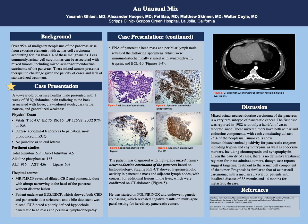Figure 1 shows H&E staining of tumor cells. Figure 2 reveals specimen stained with synaptophysin. Figure 3 reveals positive staining with trypsin, and Figure 4 positive staining with BCL10. Based on these findings, the patient was diagnosed with a high-grade mixed acinar-neuroendocrine carcinoma of the pancreas.